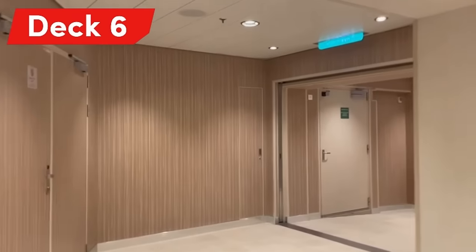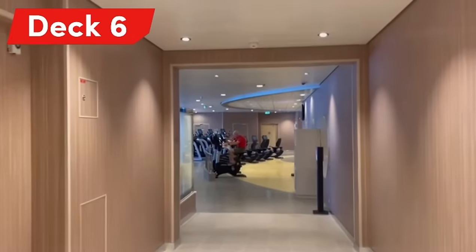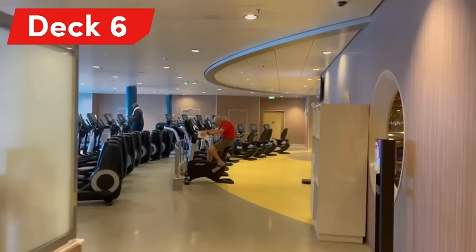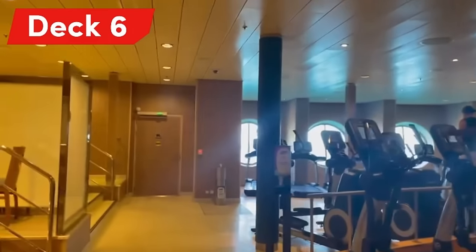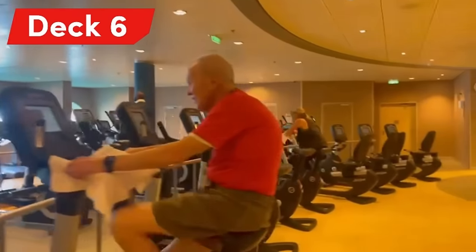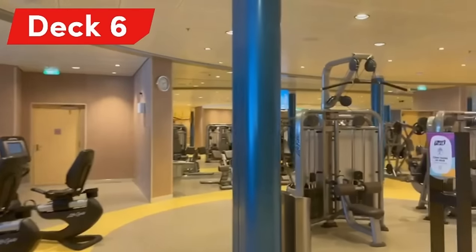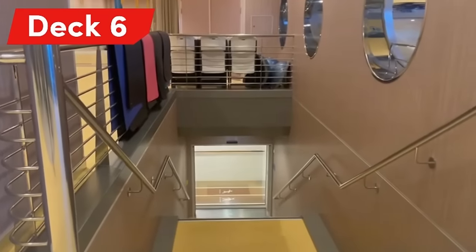Here's the fitness center. It is not open 24 hours a day. The sign is posted for the hours. I should have showed the sign, but as soon as you walk in is where the sign is. If memory serves me correctly, it closes at 10. And that's how to get to the walking track right there.